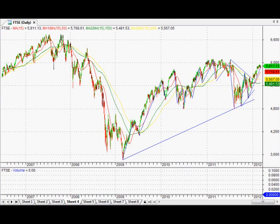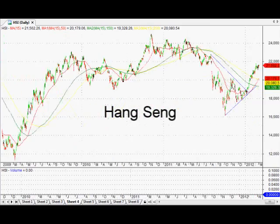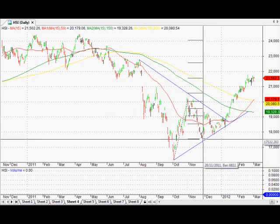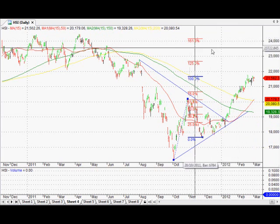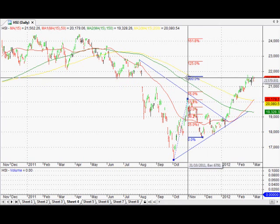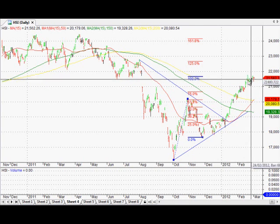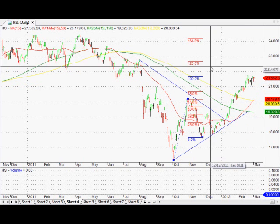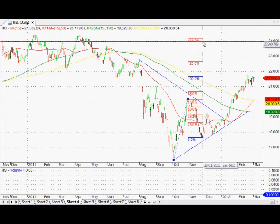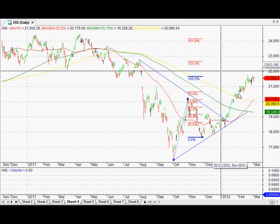Now, really quickly, what have we got? Hang Seng. Similar thing happening on the Hang Seng. And what we've got, 1, 2, 3. So again, if we're looking at the Hang Seng, our initial target was already met, 21,700. Spot on, finding resistance there over the last couple of weeks. The real target for a wave 3, as we've said, is 161.8%. That would bring us to 24,000 on the Hang Seng.